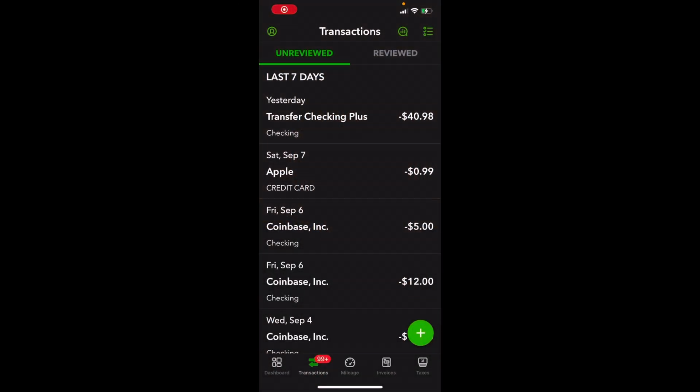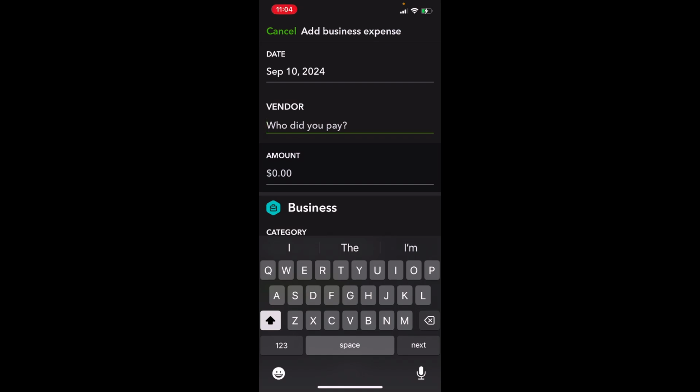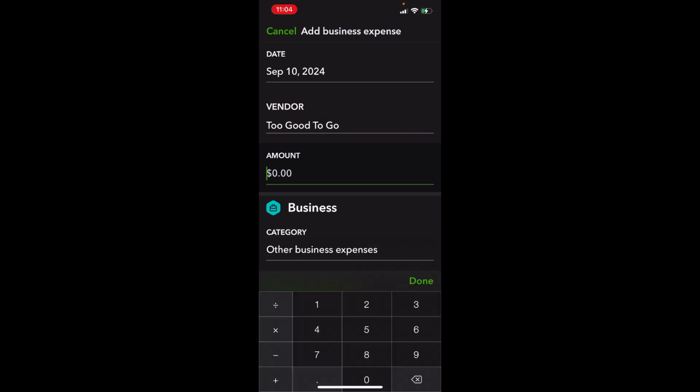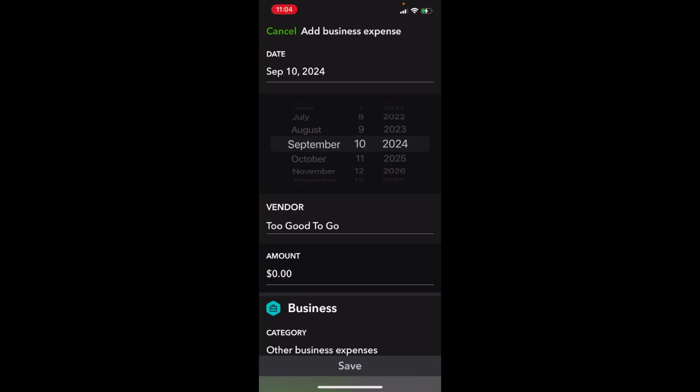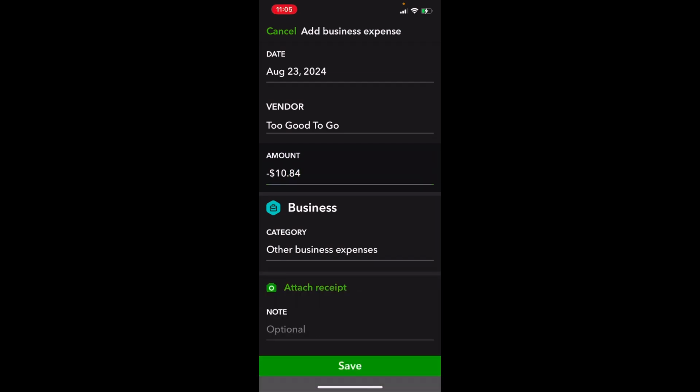Entering Too Good To Go expenses. Plus, underneath unreviewed, add expense manually. Too Good To Go. Amount. This was on August 23rd. I'm looking at my email on my laptop. There you go. And I spent $10.84. Optional note. I don't need to write that. I know it's Too Good To Go. Save.